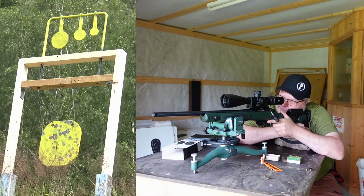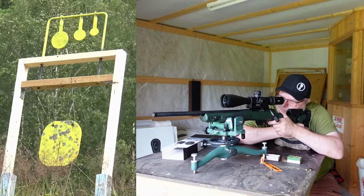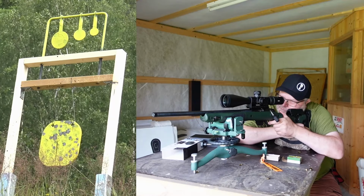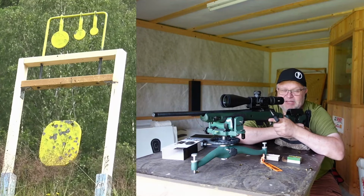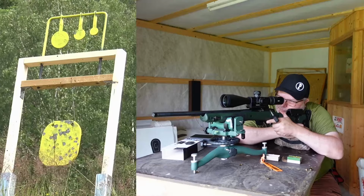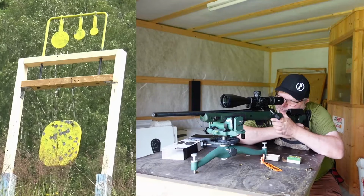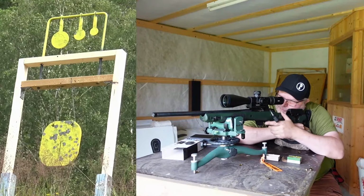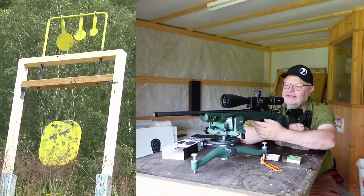Okay, let's try the big spinner. Nope. If I'd said that I was aiming at the middle one, you would have been impressed, would you? But I didn't aim at the middle one, I aimed at the left one. I barely hit it, but I did hit it.